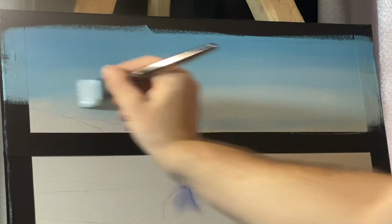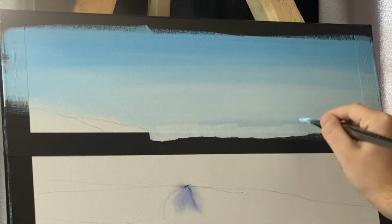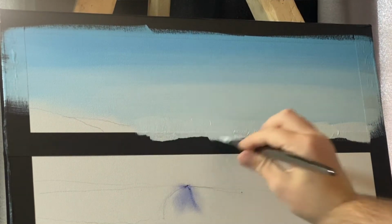Okay, so now I'm just taking whatever I have left on my brush. I've got lots of blue still on that brush, and I'm going into just straight white on my palette now. As you can see, now that I'm getting down to the bottom here, I'm going in with almost totally white, so that I have that more concentrated, lighter color here at the bottom.